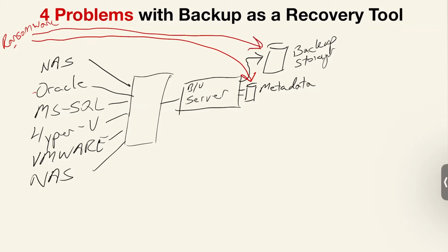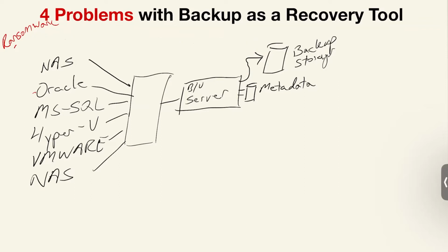Now, the other thing we'll see to combat this is that almost every backup software vendor is promoting an idea of an immutable storage repository.